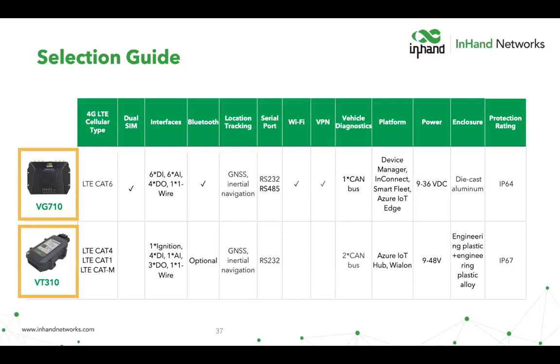But for VT310, it's more like an asset tracker, which is simple, more cost effective, but it's also more power saving and more enduring.